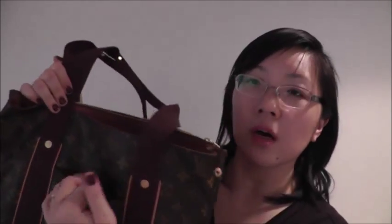I like the bag a lot. Oh, by the way, there's also a front slip pocket. It goes all the way down to the bottom here, so you can put a few things, like your keys and maybe your iPhone. You can put both here.